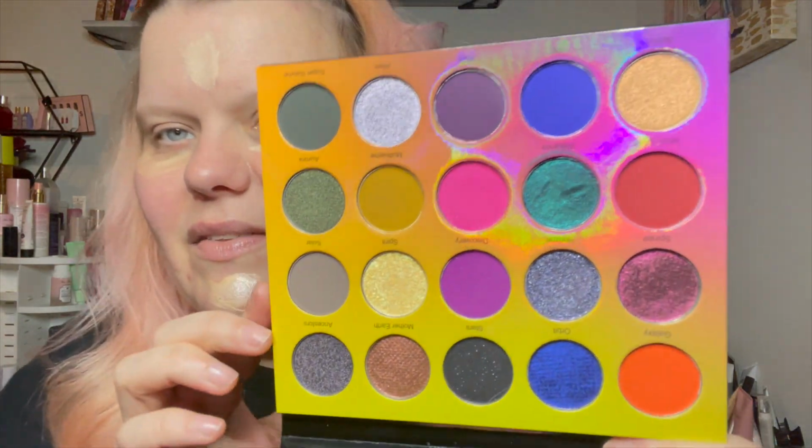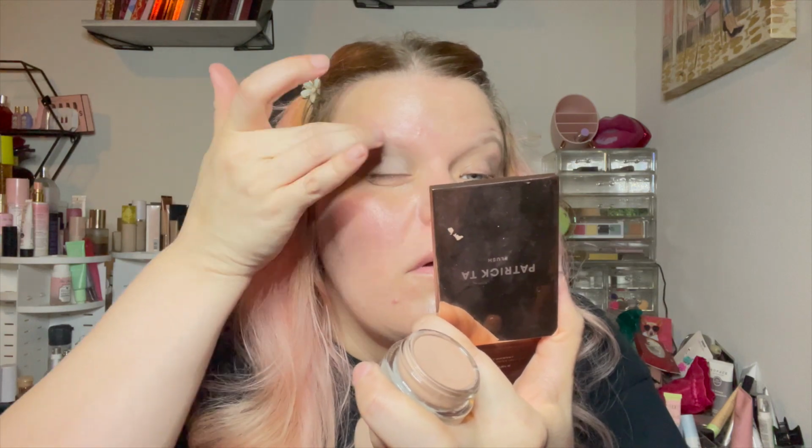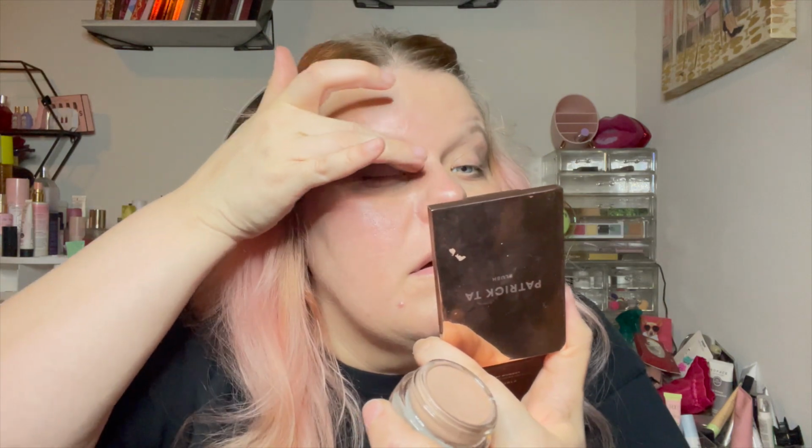And we're going to do our eyes. We're not going to prime today because we're not going anywhere. Let me get a mirror. And then we're going to use, look at these colors. All right, we're going to prime with MAC Painterly. It's the same color as my lid. It just evens it out and gives the stuff something to stick to.